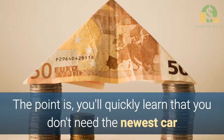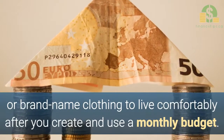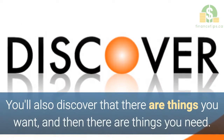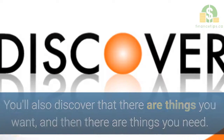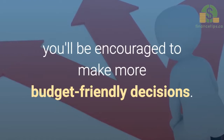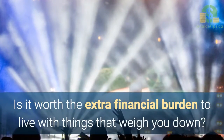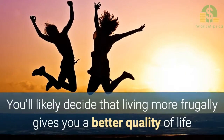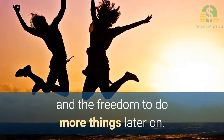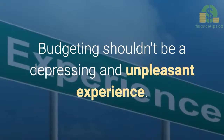The point is, you'll quickly learn that you don't need the newest car or brand name clothing to live comfortably after you create and use a monthly budget. You'll also discover that there are things you want, and then there are things you need. Once you understand the difference, you'll be encouraged to make more budget-friendly decisions. Is it worth the extra financial burden to live with things that weigh you down? You'll likely decide that living more frugally gives you a better quality of life and the freedom to do more things later on. Budgeting shouldn't be a depressing and unpleasant experience.